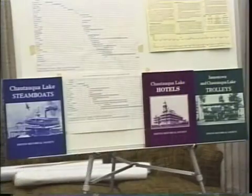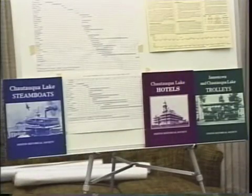I would refer you to the 3 documents that I've mentioned before, the 3 publications by the Fenton Historical Society that are available from the Fenton Historical Society in Jamestown, which are the steamboats, the hotels, and the trolleys of Chautauqua Lake. I recommend them to you highly. We have another document out dealing with Mayville by Devin Taylor. We also have a publication out titled The Great White Fleet, and I'm sorry I don't remember who the author of that is, but I recommend them to you.